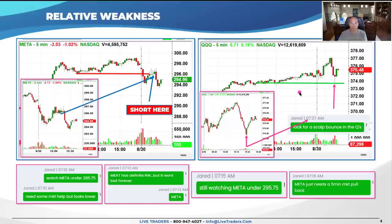Now, our expectations don't always come true. So what we have here is the Qs on the right-hand side. Initially, they were choppy, and you can see that. Let's look at the one-minute chart here. It's the small chart in pink, and I apologize if it's really small. But right there, it chopped around. That's what I expected. While the market was chopping, Meta was going lower. Also, during that choppy period, Meta happened to break the support area of 296.